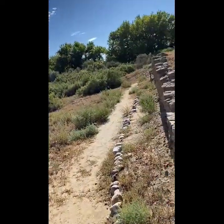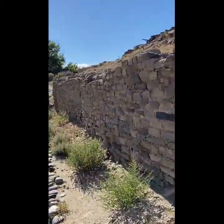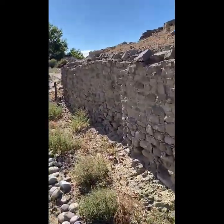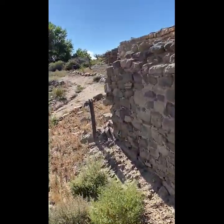But let's take a look at the Tower Kiva. That's going to be around the corner over here. So many things to talk about.